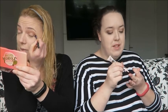Okay, we're going to go with Honey Lust all over the lid, using the Real Techniques base shadow brush. I'm so much more professional at this than you are. Yes, you are. This is when I get ready with me, usually attached to music, because I'm just putting makeup on my face. I'm putting fake up on my face.